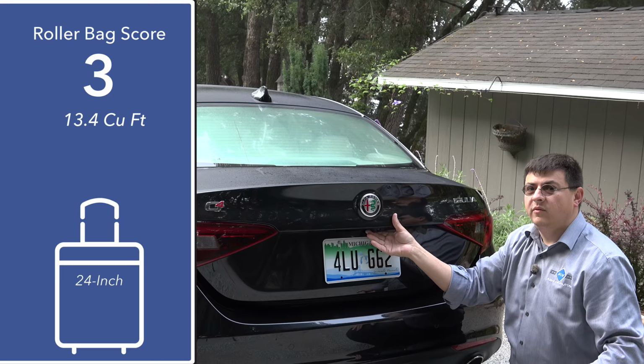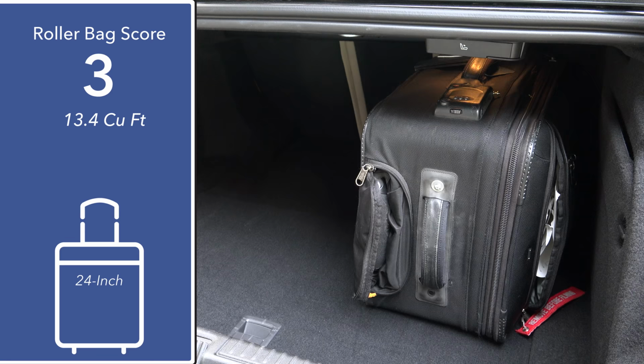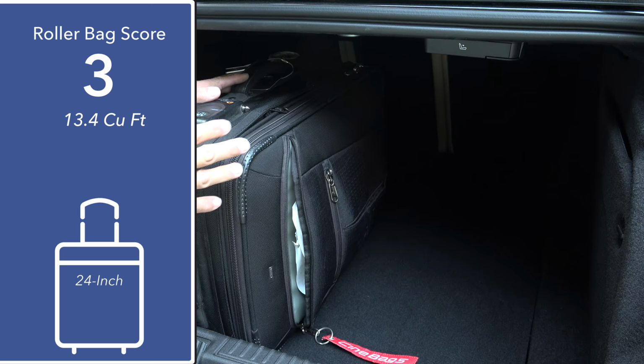When it comes to cargo capacity, the trunk in the Giulia is notably smaller than the BMW 3 Series. In our 24-inch roller bag test, we were only able to fit 3 bags in the Giulia, but some of the entries in this compact segment will be able to accommodate 4 bags in the back. That's all because of how the cargo area is shaped.